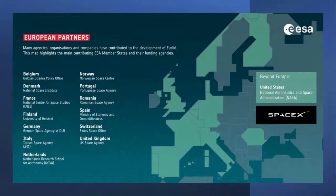I love the involvement of Spain in this. Look at all the other countries. It's space this, space that, space this. And in Spain, it's the Ministry of Economy and Competitiveness. Yes, and I like that, competitiveness. Yes, good. Because I don't think there is a national space agency in Spain. Okay. So there we are. We could create one. Yeah, got to be competitive with these dark energy surveys, haven't we?